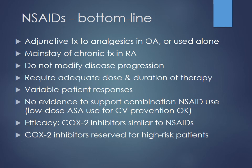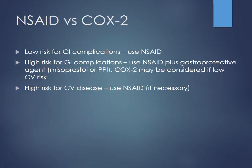So not perfect, but we'll find that they mitigate some of the GI effects we've alluded to already. Okay, but generally, use the non-selective ones for most patients, and if they're high risk for things like NSAID-induced ulcers and whatnot, that's where we can utilize things like a COX-2 inhibitor. Again, low risk for GI complications, NSAIDs are good, but if they're high risk, COX-2 inhibitors are going to be better. However, you can use non-selective NSAIDs plus some sort of gastroprotective agent.